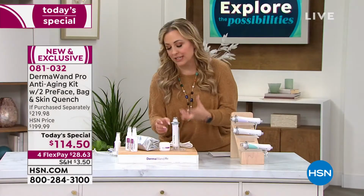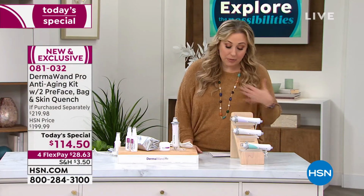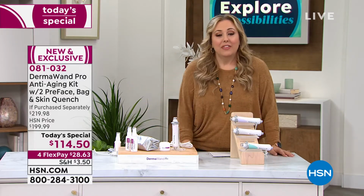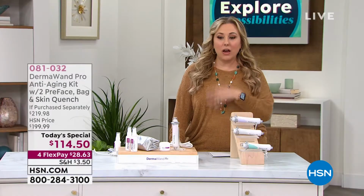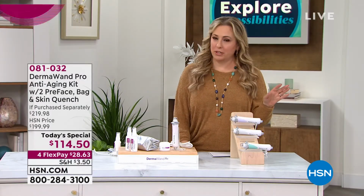I know, we decide on what color, maybe what goes with our bathroom, what goes with our color scheme. I personally like the pink, and I think it's really, really pretty. The auto ship is just 2 of the PreFace, to continue to get those always and have them in stock. And I think that's a good idea, because it's almost like a little reminder. Because DermaWand, it's the kind of thing where you use it, you look better, and then you're like, oh, I'm gonna put that down. Here, don't put it down.